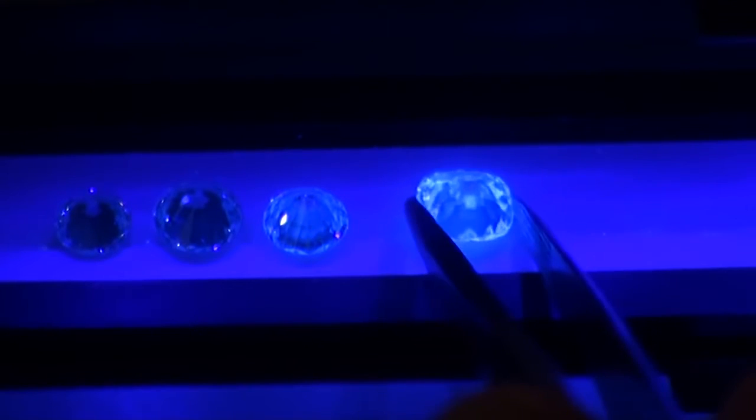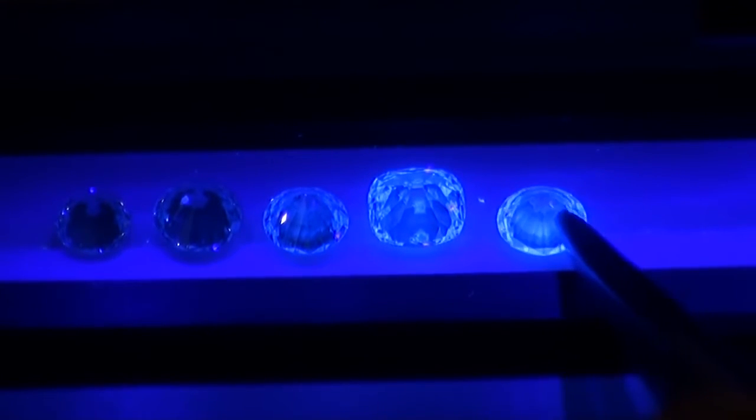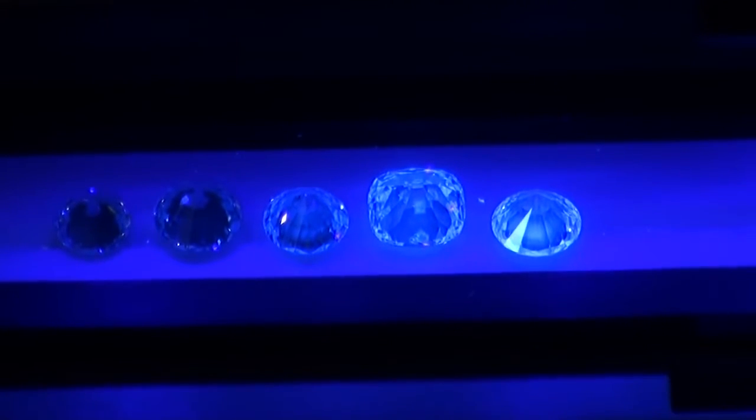As we're moving along here, hold on, I'm going to move this tray over so that I get more diamonds on the screen for you. The next diamond that we're going to look at has a rating of medium fluorescence. See that? You can see the stronger amount of fluorescence in the medium. And then you thought that one was strong, huh? You ain't seen nothing yet. So there's medium. Here's another example of medium fluorescence. That's another round. So you get a cushion and a round there.